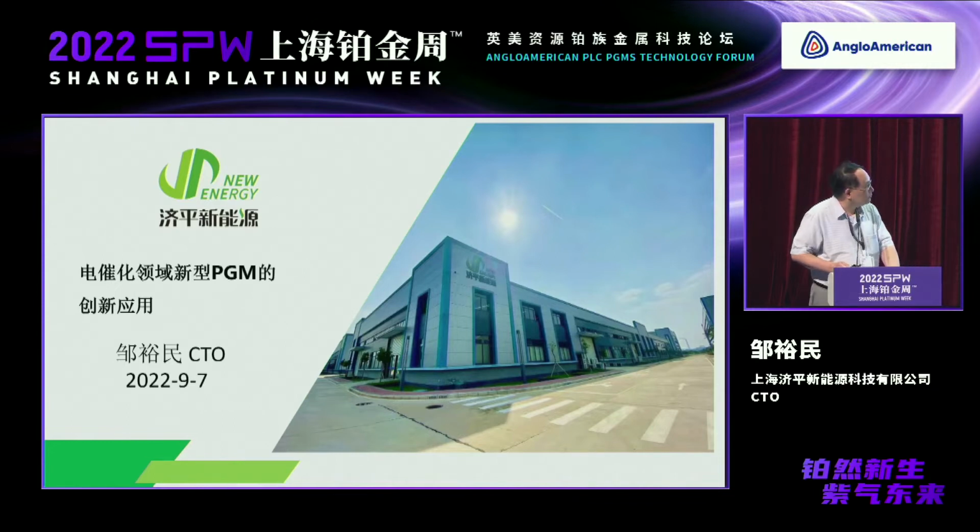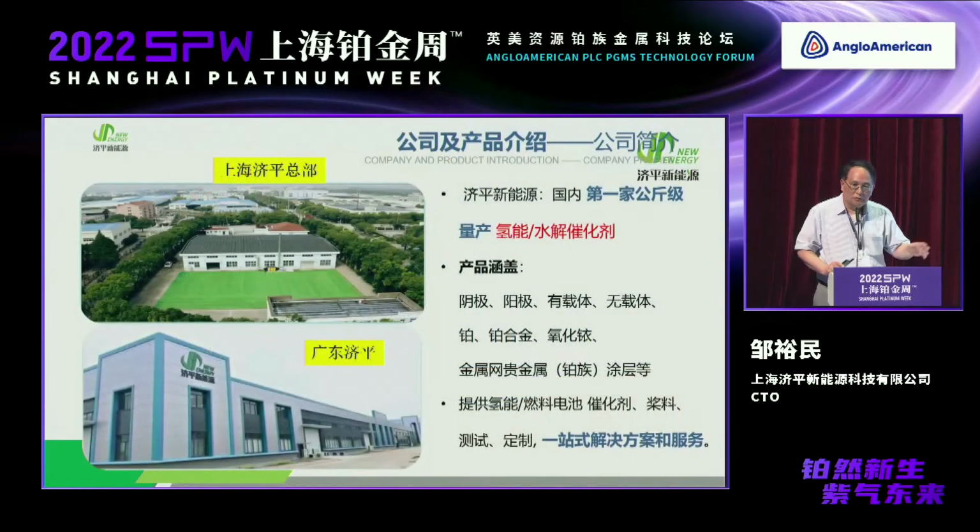But firstly, let me give you a brief introduction of our company, JP New Energy. We supply all kinds of catalysts, and we use catalysts to compose slurry to produce stacks. So for us, it's fair to say that we are a supplier of catalysts, but we also provide relevant services on the part of catalysts so that our customers can use our catalysts to their advantage. We have such products as cathode and anode, with or without carrier. But recently, we have also been engaged in alkaline products. In other words, we put precious metal on the surface of nickel mesh.